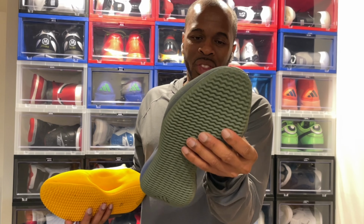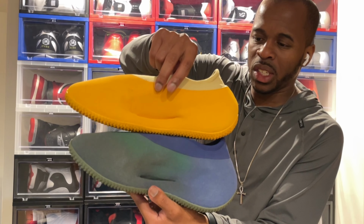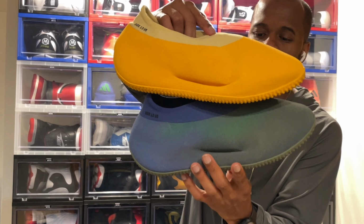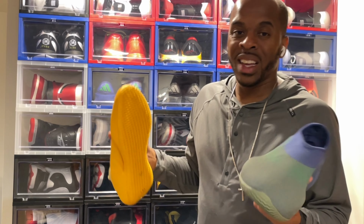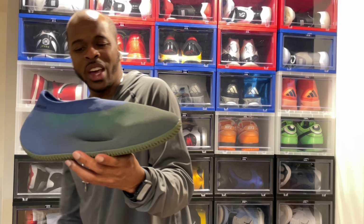You can see right here, my feet going against the floor and showing you how flexible you can actually get it. But I think one more slight difference is the actual indent, because the indent that you see on both sides of the Knit Runner, you can see that this one is a lot longer than the actual original one. And I think because of that, that also helps with the comfort each step you're taking in the Yeezy Knit Runner Fade Azure.